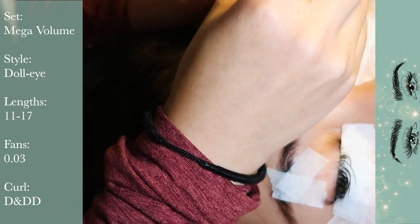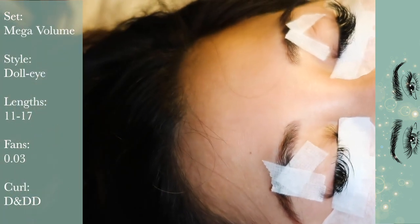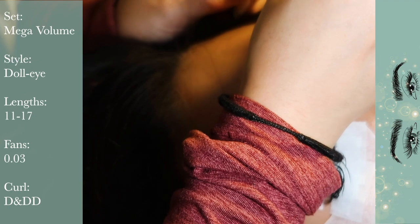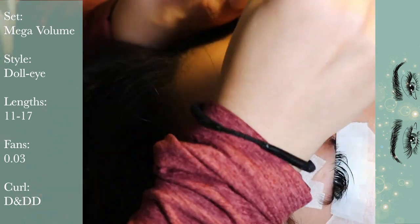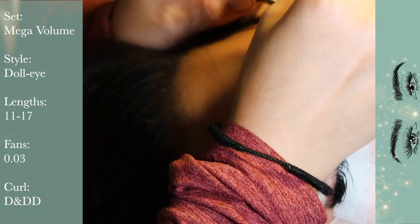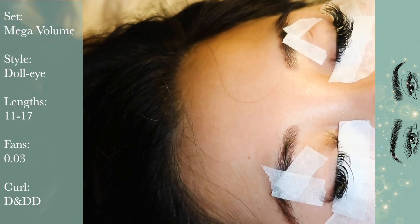I explain to the client that's getting the mega volume or volume set that it can take about 3 to 4 hours, depending on how many eyelashes they have or if they even care to get 100% of their lashes lashed.